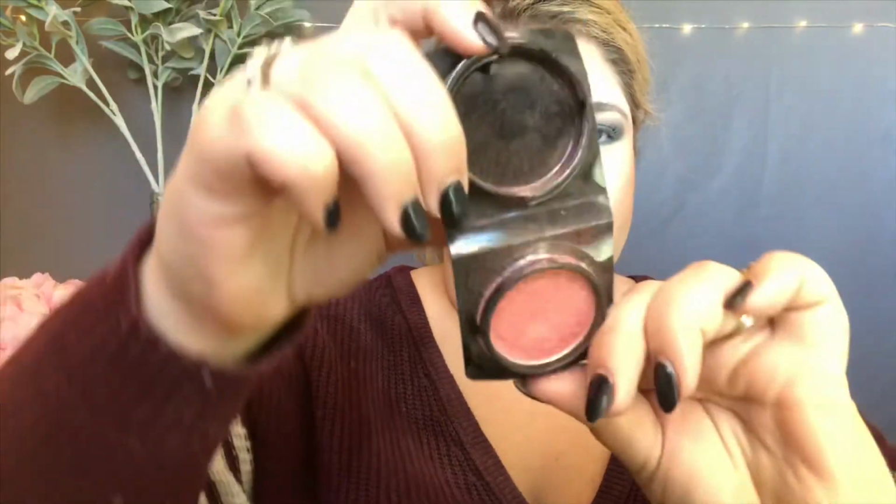It's Show Me Your Cheeks in the shade Peach Pink. Get this open. It's very pretty, it does have quite a lot of shimmer to it, but it's a very bright, happy pink peach. So I'm going to go ahead and put that on the cheeks. I'm not loving that brush with this blush, so I'm just going to grab a different one.